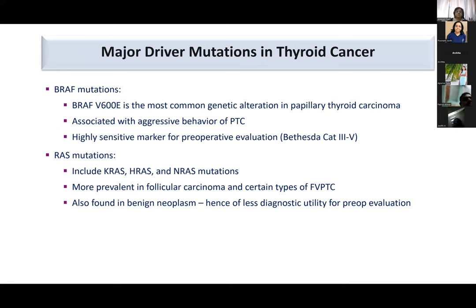Among these, BRAF V600E is the most common genetic alteration in papillary thyroid carcinoma, which can be diagnosed with PCR, and also with IHC. It is associated with aggressive behavior of PTC, and is a highly sensitive marker for preoperative evaluation, especially when we are calling Bethesda category 3 to 5.